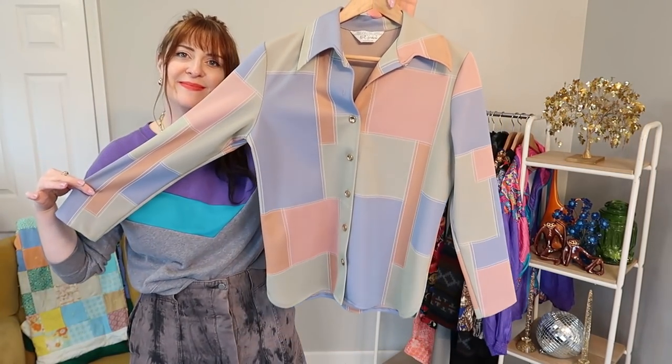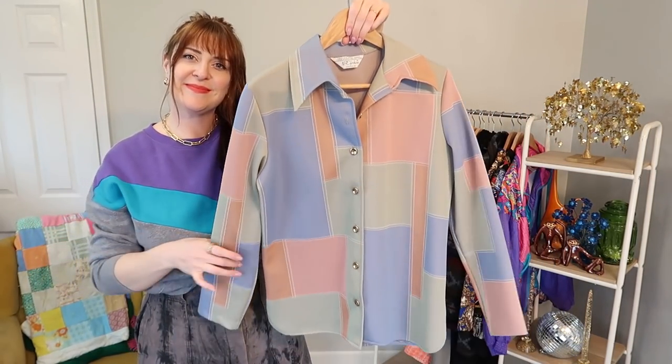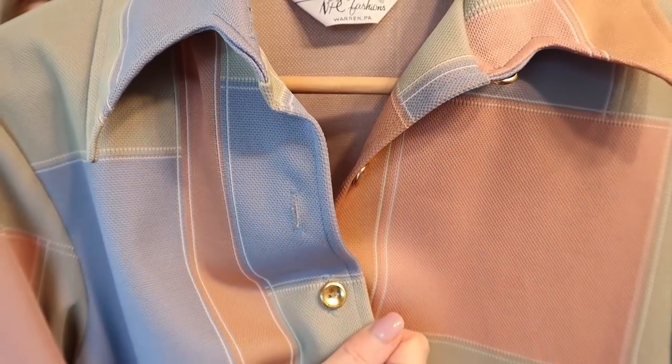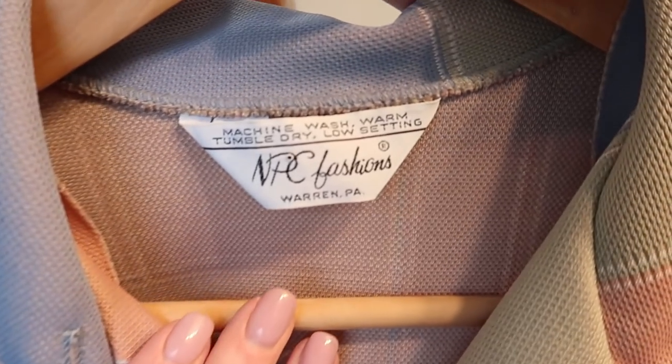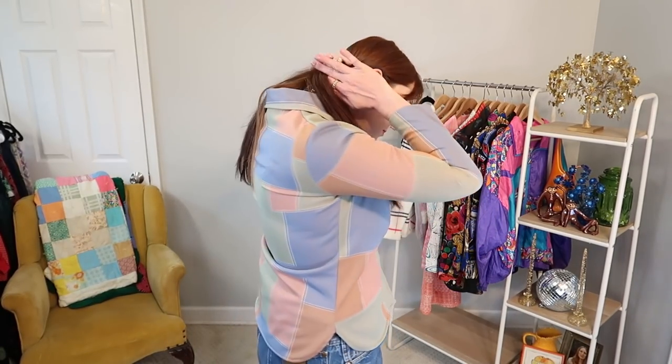Another cool 60s or 70s piece with a cool dagger collar. I love this sort of Partridge Family style print that's all over it. And I have picked up a few tops from this exact same brand and they are fun to wear. This one doesn't fit me the best, so it is going in my shop.